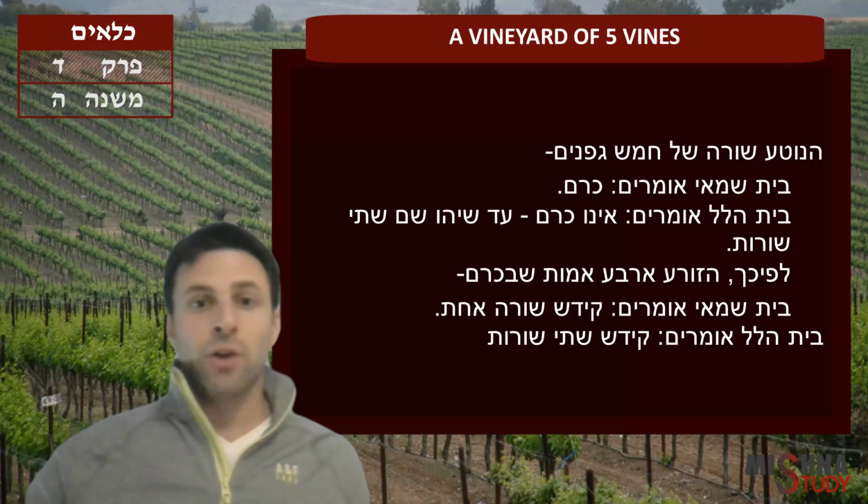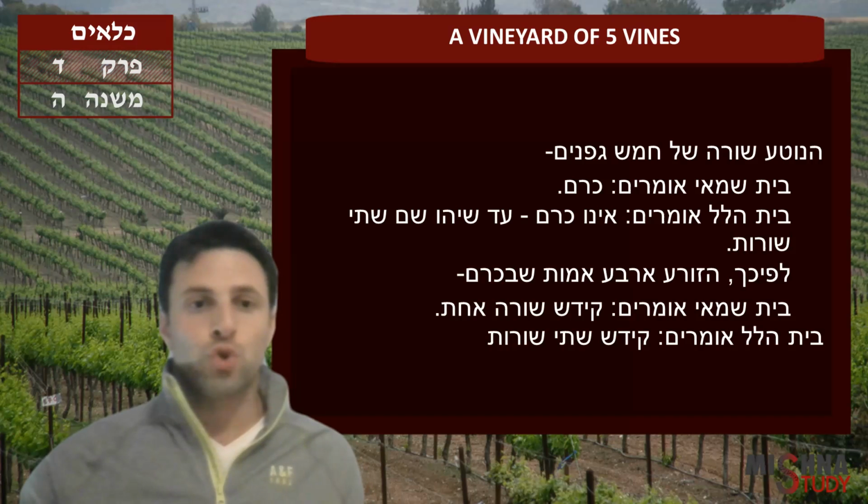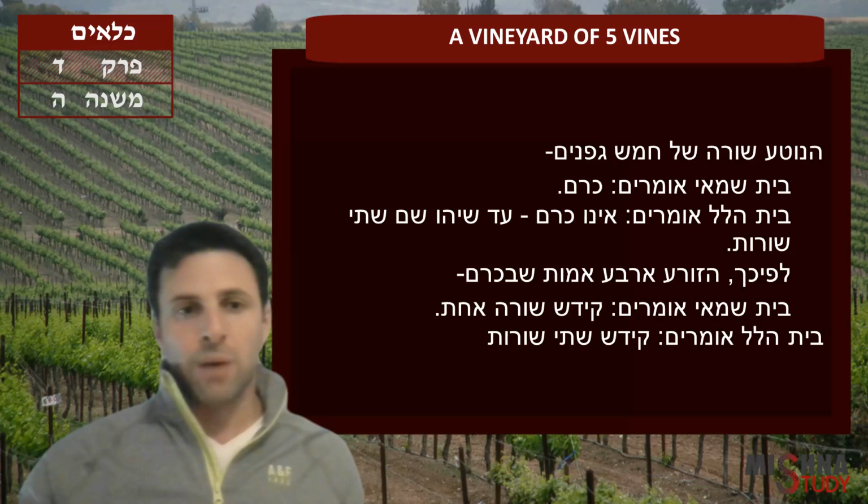And Bet Hillel omrim eino kerem ad shiheyu sham shtei shurot. Bet Hillel says no, it's not considered a vineyard until there's 2 rows. So 5 vines in 1 row is not enough. You need to have at least 2 rows. So if I was reading this, I'd probably understand it most simply: you have 2 rows of 5.